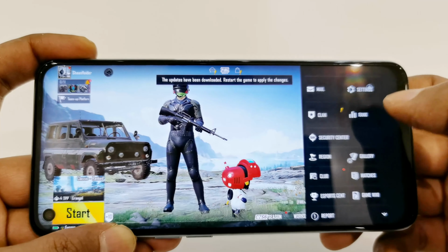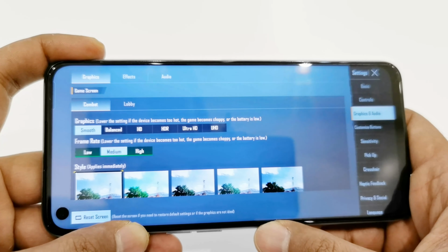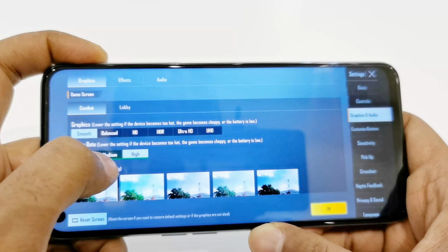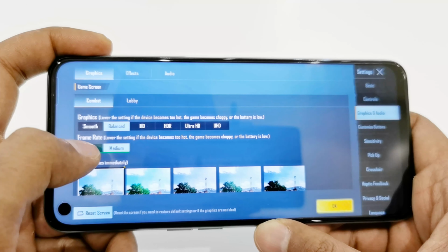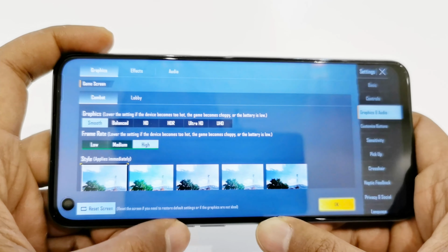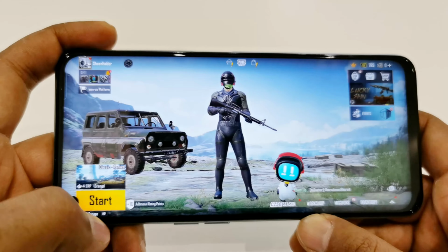So here in the graphics settings of PUBG Mobile, you can see by default smooth is selected for the graphics and medium frame rate. I can select high frame rate on smooth graphics. If I go to balanced, the maximum possible frame rate is medium. So I'm going to select the combination of smooth and high and let's see how much FPS we are going to get in PUBG Mobile.